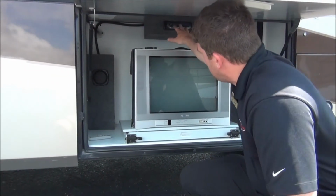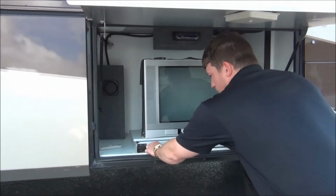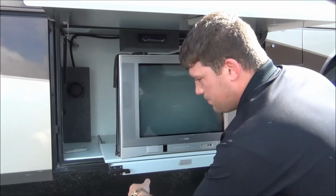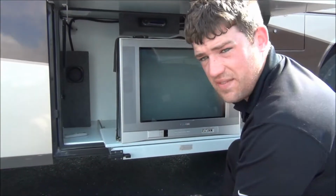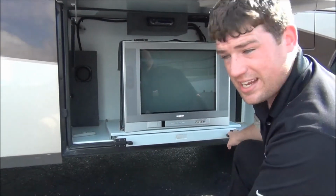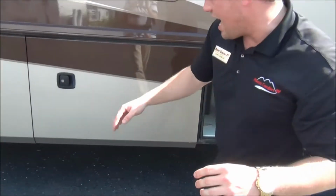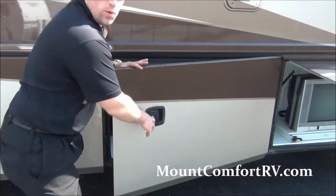But it's got your DVD player, CD player up here. It's got some speakers out here. This will actually pull out and slide out. So anybody that likes watching the TV outside, this would be very easy to update to a new TV, or heck, even leave it like it is. This coach is beautiful.